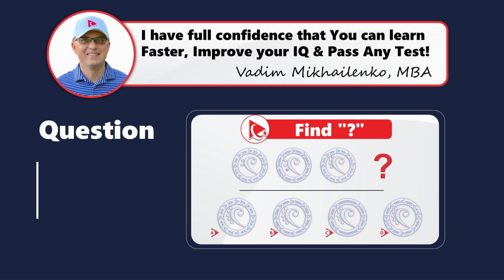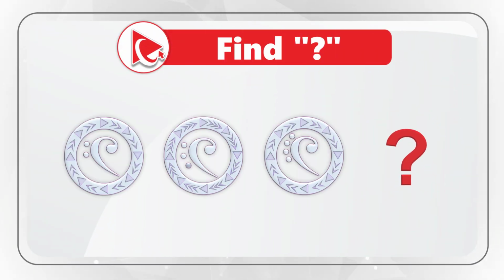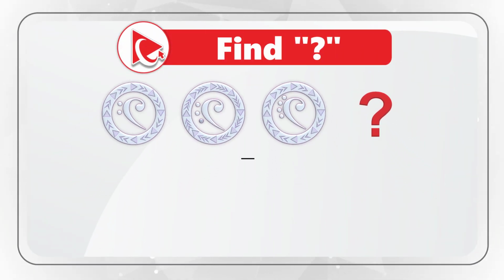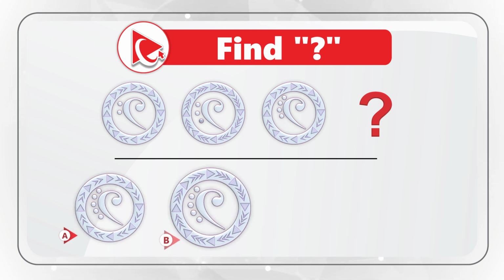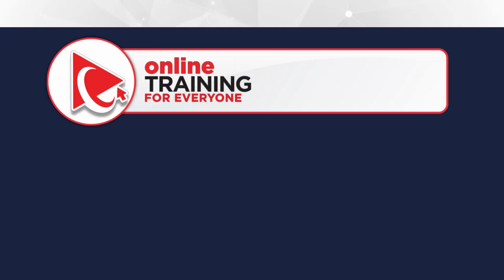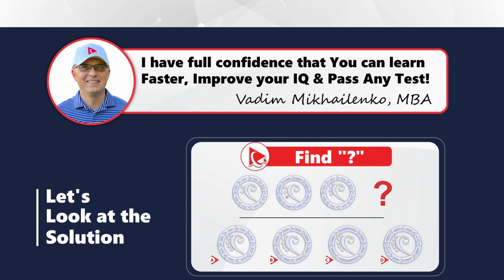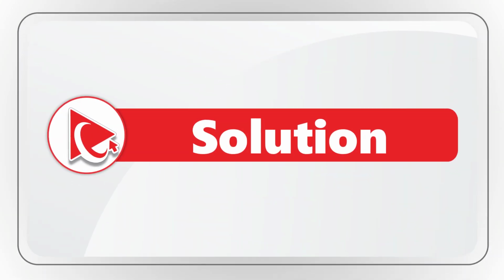Let's look at the very interesting question, which really makes you think. You're presented with three shapes, and the fourth shape is missing. You need to select the missing shape out of four different choices, choices A, B, C, and D. Take a close look at the pattern of shapes to see if you can come up with the solution. On my end, I'm not going to delay it, and I'm moving forward to share with you my version of the solution. And obviously, if you think differently, please make sure to share your answer in comments.